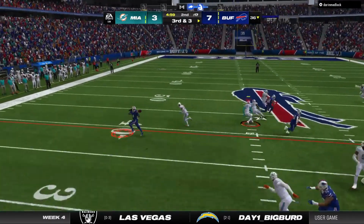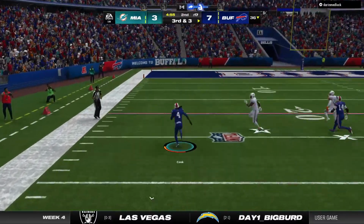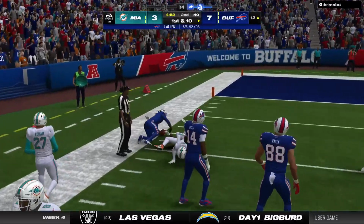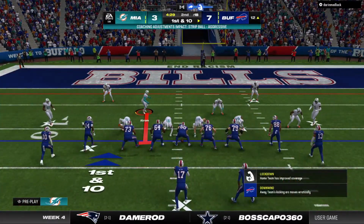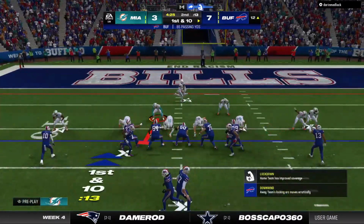Allen going to try and throw on 3rd down. He's going to get that to his running back out of the backfield. Now inside the 25. And he's got it all the way down to the 12-yard line. A real field flipper there as all of a sudden they've got a first down in the red zone.